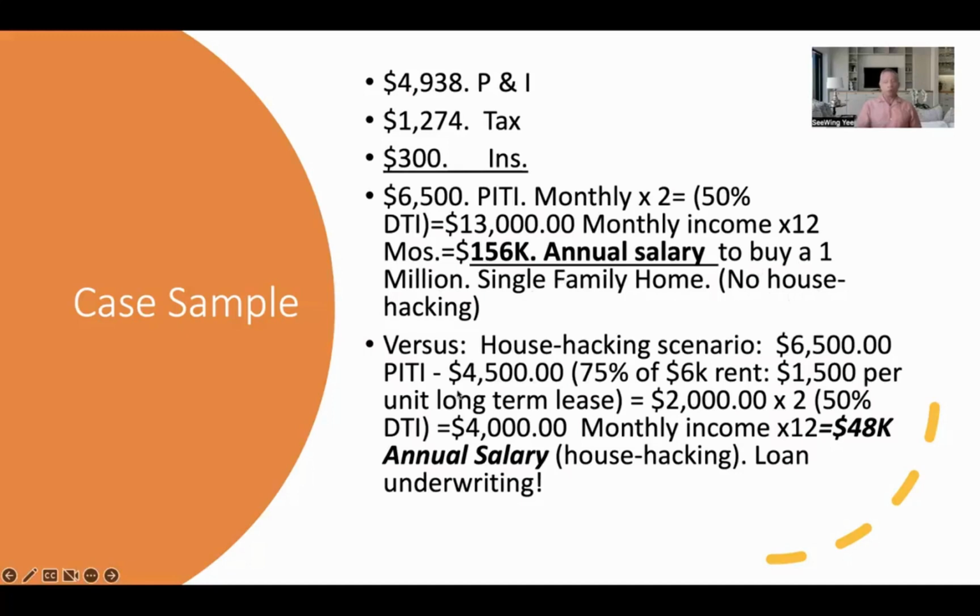However, if you can buy this fourplex instead and live in one unit using a house hacking scenario, the numbers are the same. $6,500 PITI minus, I'm making the assumption of the 3 units, each unit in this fourplex, long-term rental, $1,500 per unit. And then 3 units multiplied by $1,500 per unit equals $4,500. You collect the rent on the remaining 3 units while you live in one of the units.